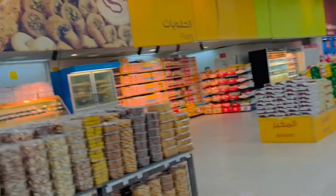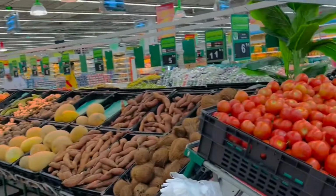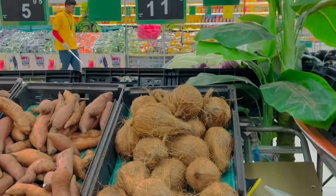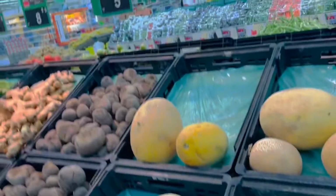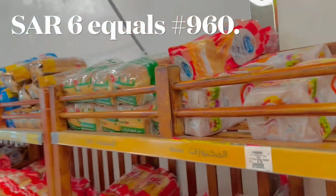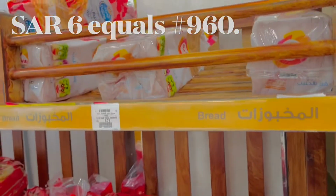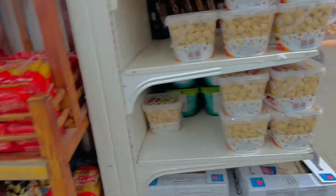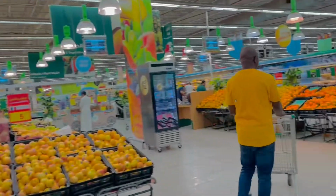I came to do a quick shopping and to also make a grocery cost of groceries in Saudi Arabia. This is a coconut sold for 11 riyals. That'll be it for here. Then I need tomatoes, 6 riyals. So this is the bread section and bread is sold for 6 riyals. It's actually my favorite bread in Saudi Arabia, the only tasty bread I've had in Saudi Arabia. So we move. This is Hypopondo.